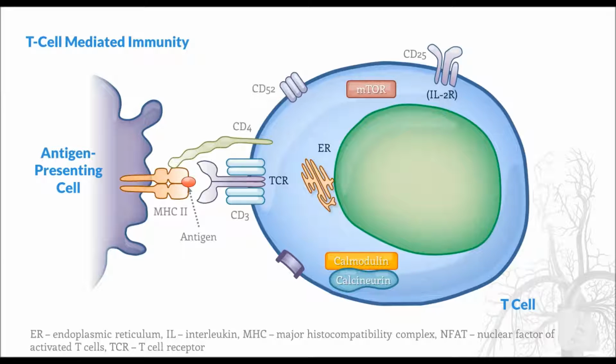When the T cell receptor complex binds to the MHC-presented antigen, a number of signaling processes occur, resulting in the release of calcium from the endoplasmic reticulum and increased calcium influx into the cell. The resulting increase in calcium concentrations facilitates an interaction between calcineurin and calmodulin. This complex then dephosphorylates the nuclear factor NFAT, which then migrates into the nucleus of the cell, where it facilitates expression of the IL-2 gene.